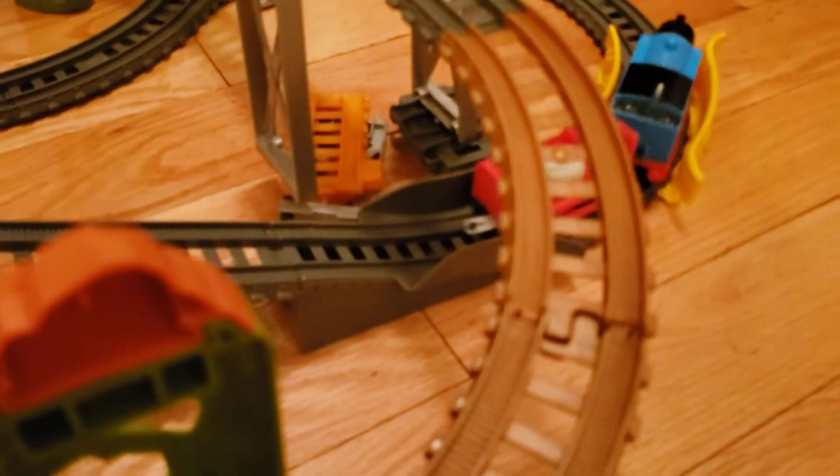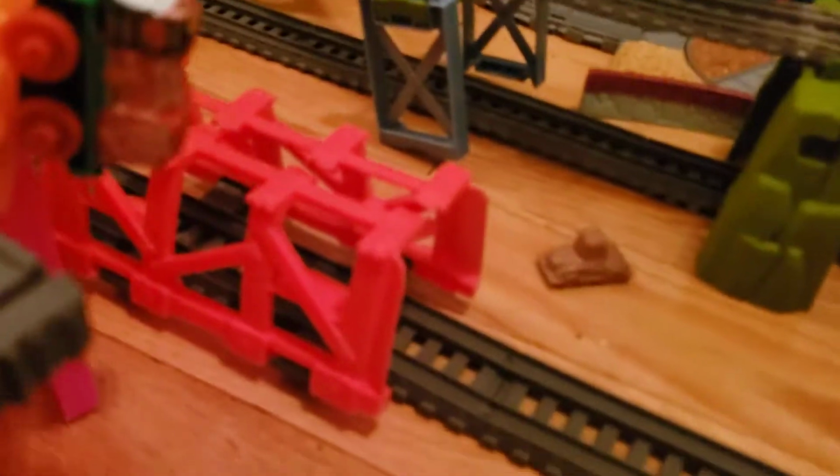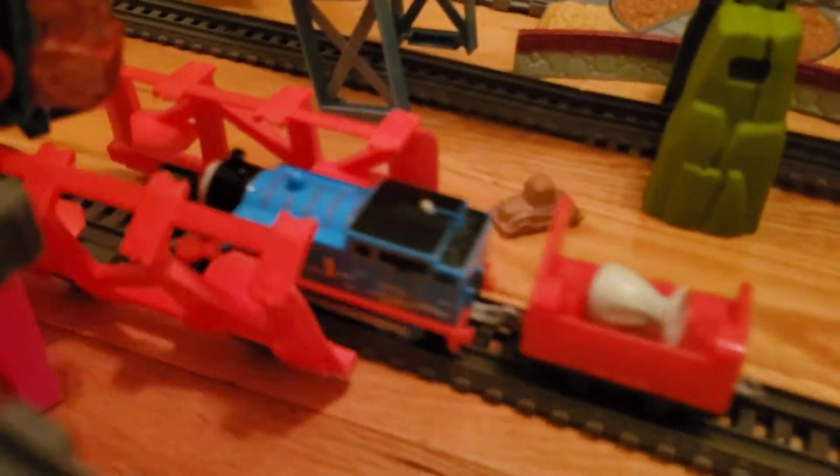And this is kind of where our tour ends. No, wait. Our tour doesn't end here. So Thomas comes down here. I flipped the switch there. He's actually going to break that thing down and adapt onto old Trackmaster. Now, he does have trouble with this, considering this is old Trackmaster, and this really isn't his native track.